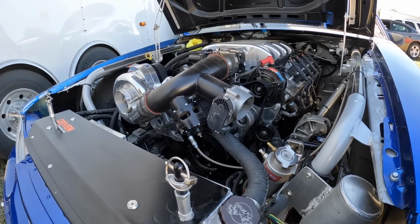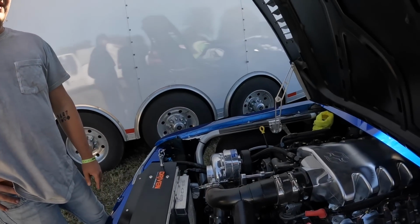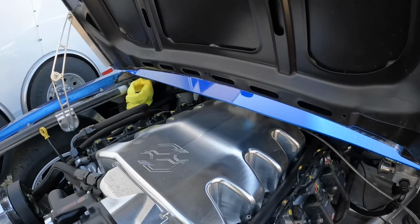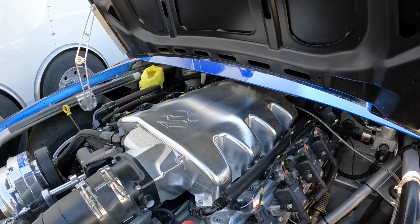Right now we have this set at 7,000 RPM as the rev limiter, and that's plenty. So right now, in full boost of 14 PSI with the supercharger, it's making 1050 to the tire.